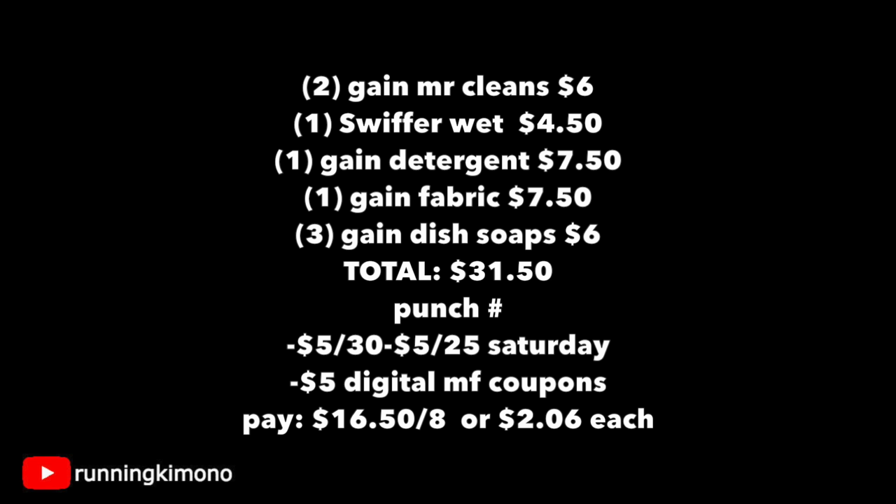Okay, so this is what we got, guys. 2 of the Gain Mr. Cleans, they're $3 a pop, so that's $6. One of the Swiffer wet packs with the Gain logo on it is $4.50. One of the Gain detergents, the larger ones, is $7.50. One of the large Gain fabric softeners is $7.50. And then 3 of those Gain dish soaps are $2 a pop. Well, that's $6 right there. Adding up this awesome basket together, guys, we have a total of $31.50.